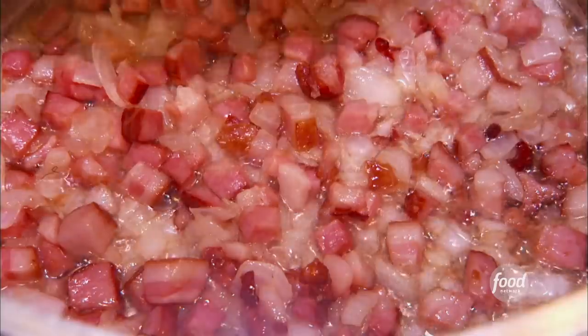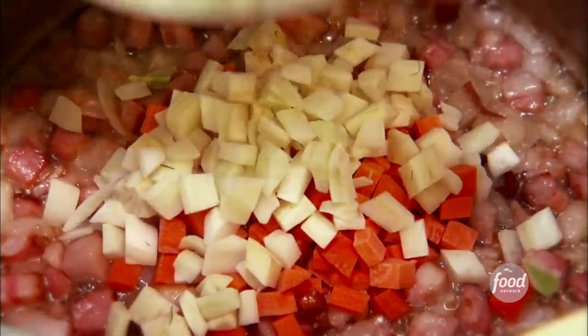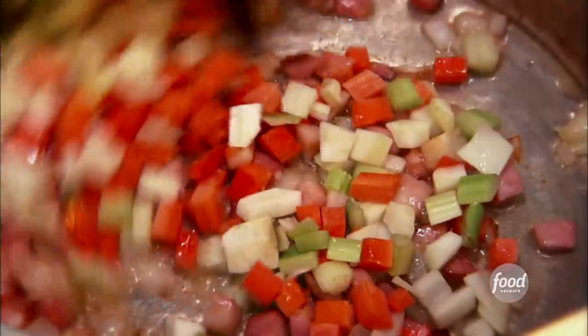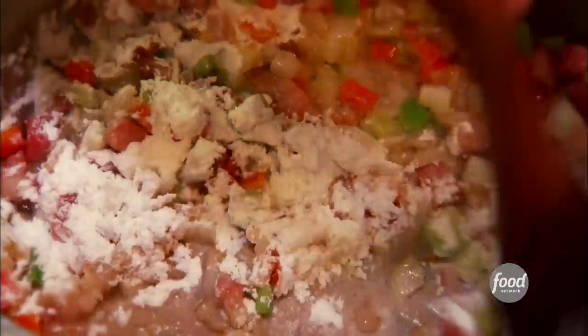Equal part onion, we're gonna start those melting down. We're gonna throw in the same base flavors that we used. And we're gonna sweat all that out. So we're rendered down, we got enough fat in there. Now we'll add a little flour, build a roux. And then we're just gonna stir it real good, make sure everything's coated.